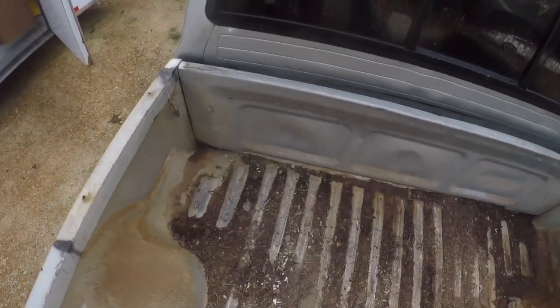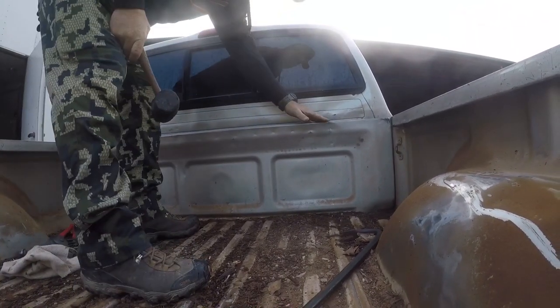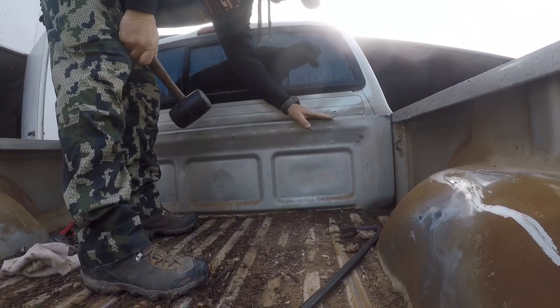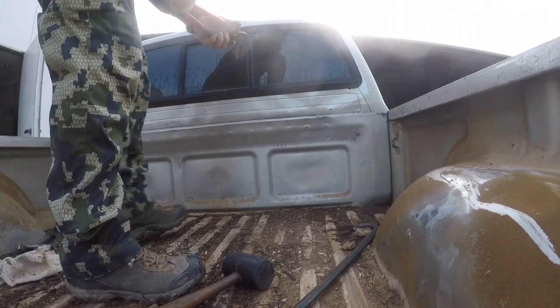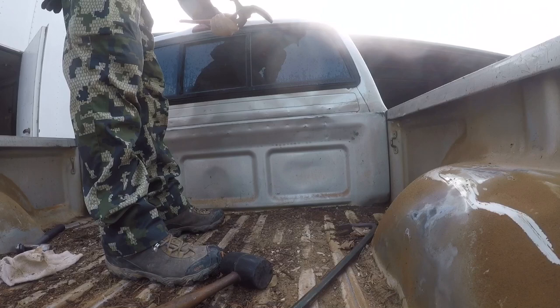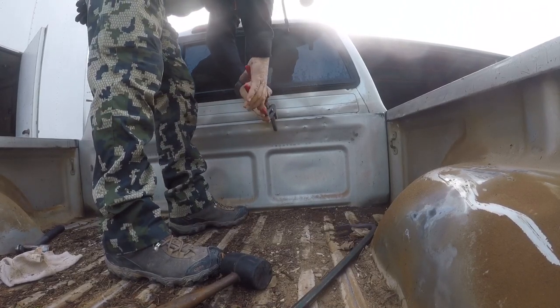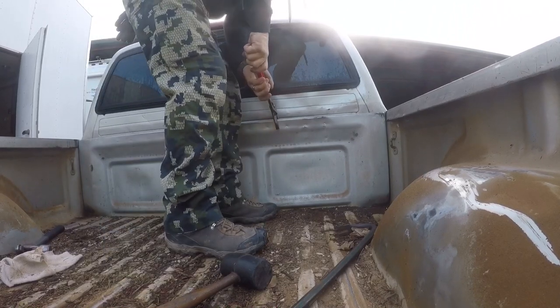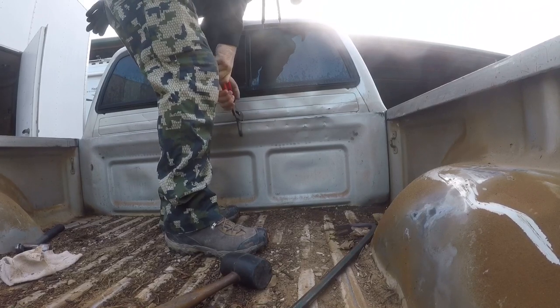That's just almost good. All right, about got it straight. I got a little hiccup right here, and it's rolled just a little bit. I'm gonna see if I can get it back. Thin, ain't it?